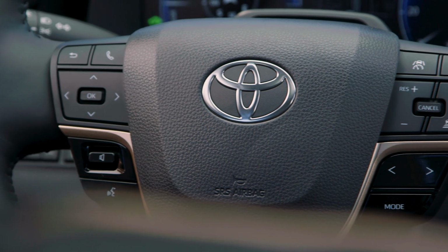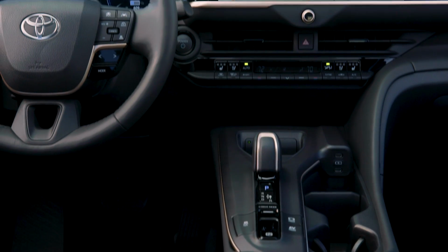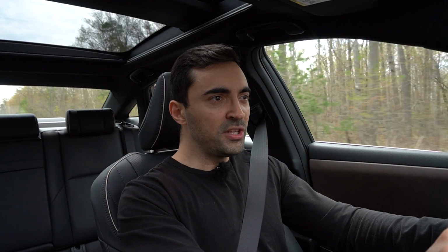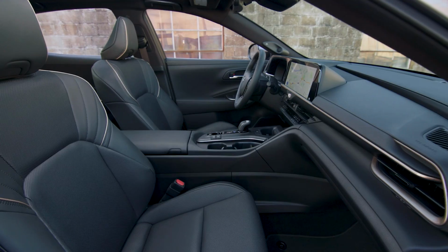And the Crown also comes equipped with a lot of active safety technology as part of Toyota Safety Sense 3.0, as well as a top-notch safety score. As a whole, the interior is very well equipped and really well designed. Although perhaps not quite as nice as the Lexus ES, it's certainly equally as good, if not better, than the Camry or the Honda Accord.